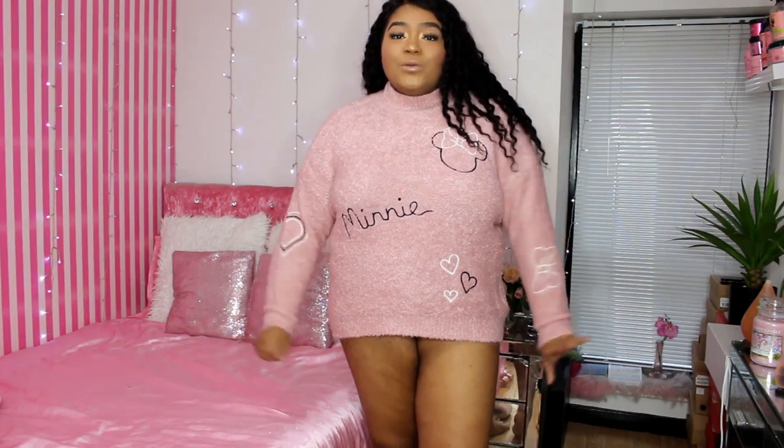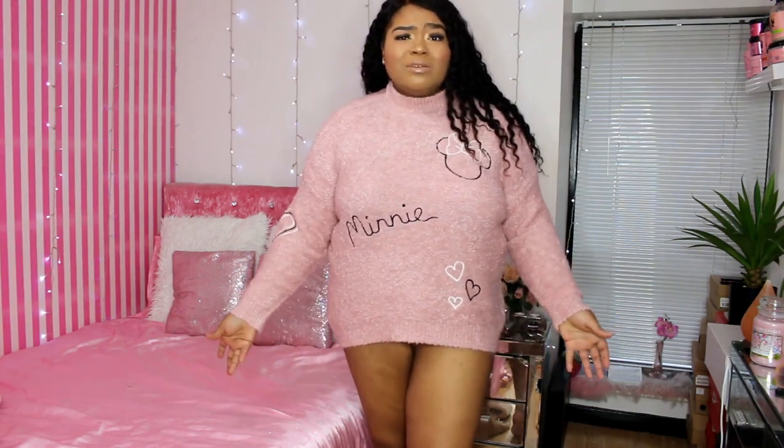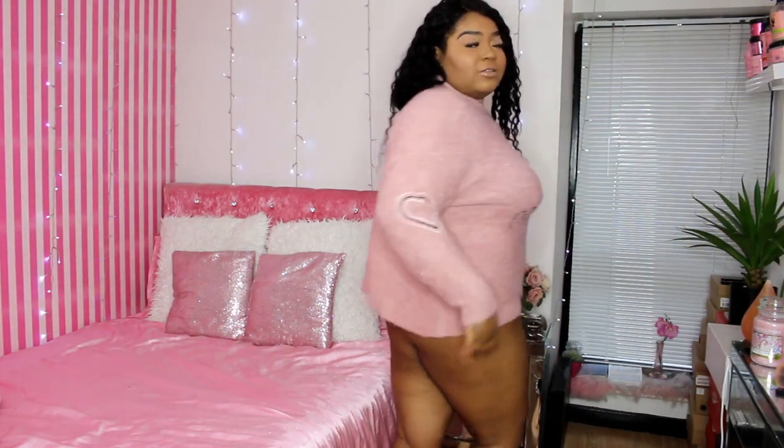So I saw this and I was like, ooh, that looks so cozy, like something to lounge about in at home when you get really cold. So this is how I'd probably wear it around the house, to be honest with you. Yes, and I do have bottoms on, don't play me.